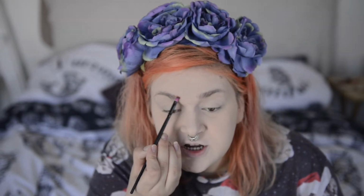Alright, I'm taking my old Sleek palette that's falling apart. I'm going to start filling in my eyebrows with the orange colour.